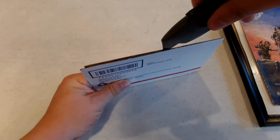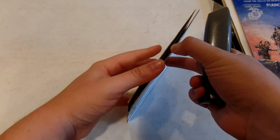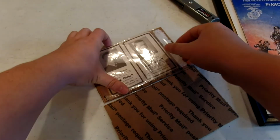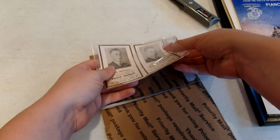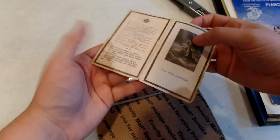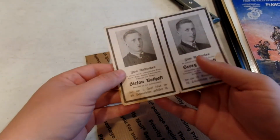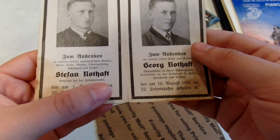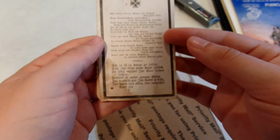So if you've seen previous unboxing videos, you can probably guess what this is. Oh, look at that. Right, so this is a set of death cards that actually belong to two brothers. One of whom was killed in 1944, the other one in 1941.